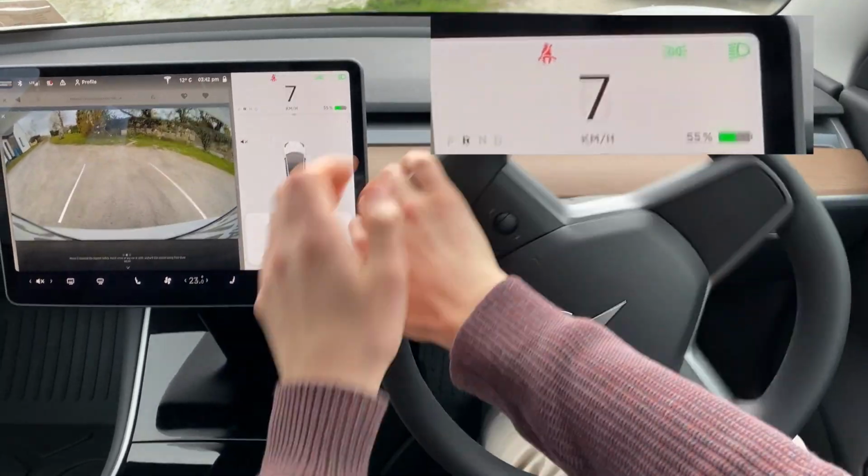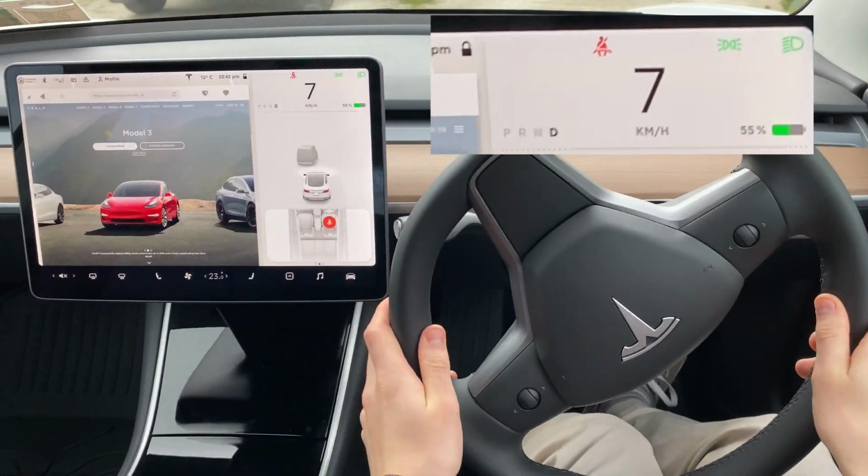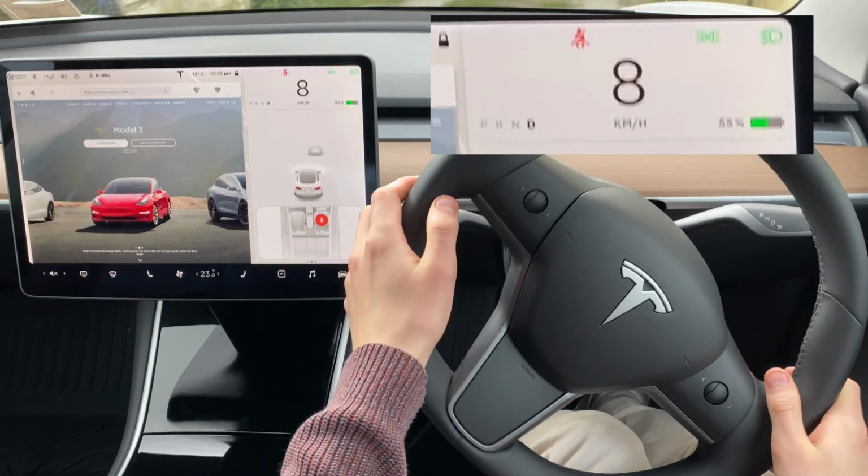This makes doing complex maneuvers like a 3-point turn really quick and simple, since you can change gears while the car is still moving forwards or backwards.